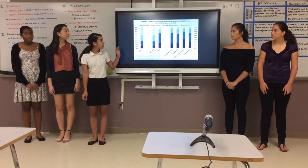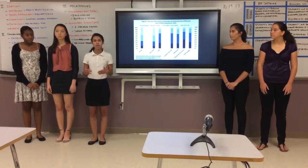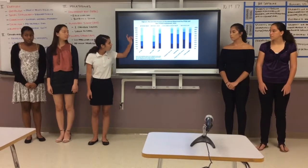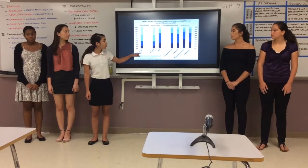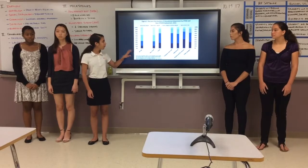Technology in education can also provide additional educational sources to students that help them follow higher education paths, as seen in this graph where 72% of people in STEM employment have a bachelor's degree or higher, and only 34% of workers in non-STEM employment have a bachelor's degree or higher.